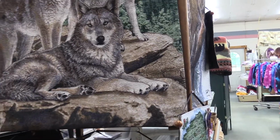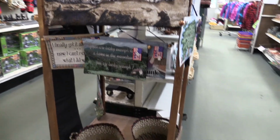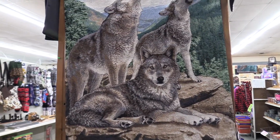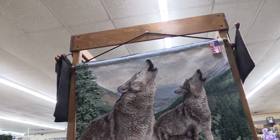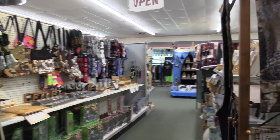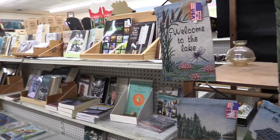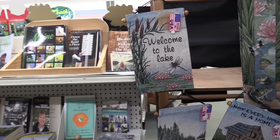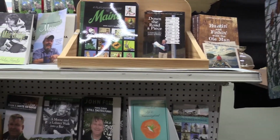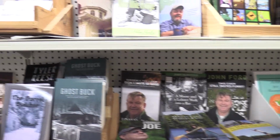I also try to carry a lot of local authors' books. I have books by Bob Remington, Norma Solway, and Sandra Morgan, who used to be a Martin, I believe. She just wrote a book. Also have books by Stephen Remington, or did. Those are my local authors, and then we have some other Maine-related books that we sell here as well.